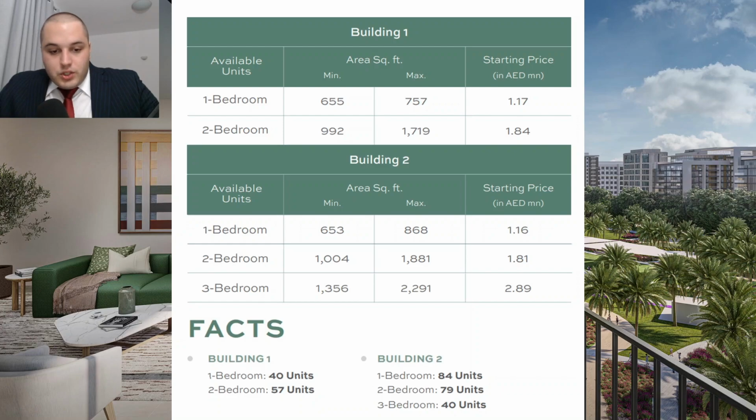Now, just to say some finishing words, for building one, as you can see, we have 40 units of one beds and 57 units of two beds, so quite balanced. For building two, we have 84 units of one bed, 79 units of two bed, and 40 units of three bedroom apartments. For this project, 300 units in total. Fantastic location, very good layouts as well.